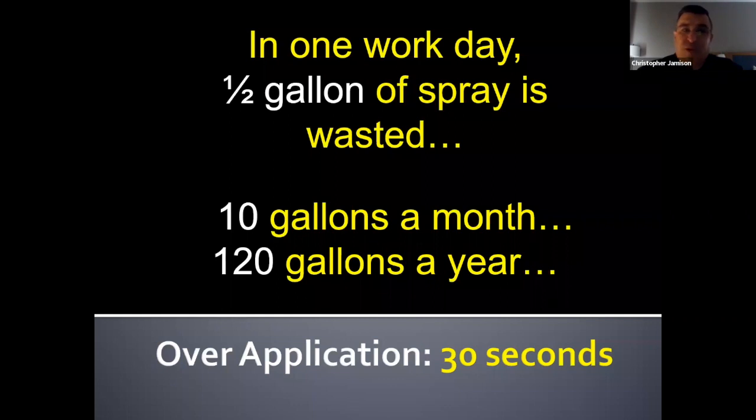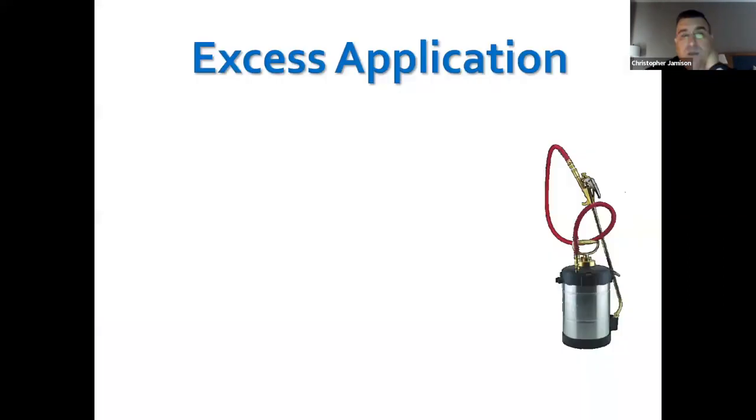In one work day, if we waste a half a gallon of product, that's on average, on the conservative side, 10 gallons a month, 120 gallons a year. And that's just over applying by 30 seconds on our accounts when we go out.